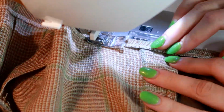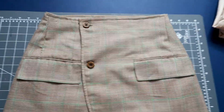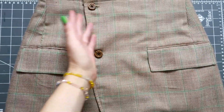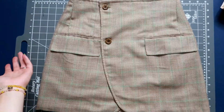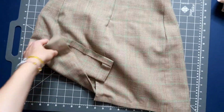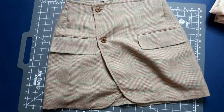So once all the seams were taken in, we serged the top raw edge, folded it down to create a waistband, and then sewed that into place. Okay, so here's how the skirt turned out. It looks way better on, but basically I just shifted this over and removed the buttons so that it would fit more tightly. And it's actually long enough on me, which is super nice. This is what the back looks like. So I'm very excited with how this turned out. So now all we have to do is work on the jacket.